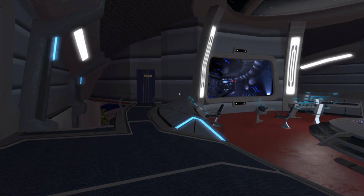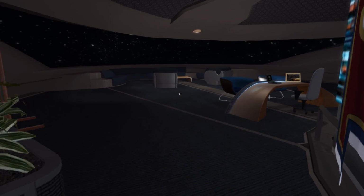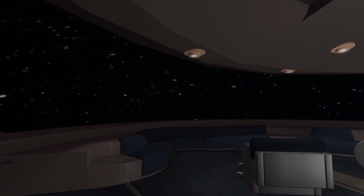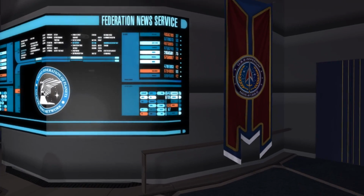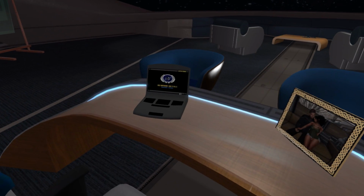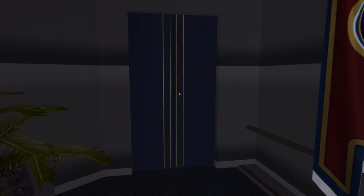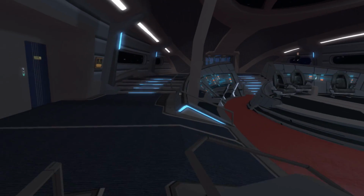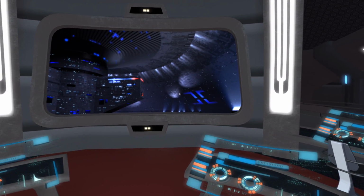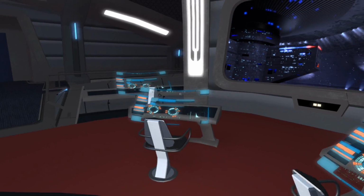Oh, yeah, this is actually a really nice looking bridge. Even has a bottom area to it. Ready room, okay, let's go ahead and see in here. Looks pretty nice. Federation News Service. We got a picture here of some of the people that must hang out here. It's a nice view on the screen. Looks like a space station, I think. And they got these hologram screens right up here too. Very nice.